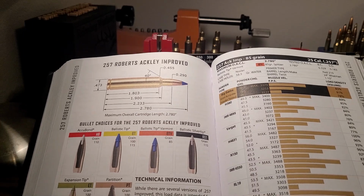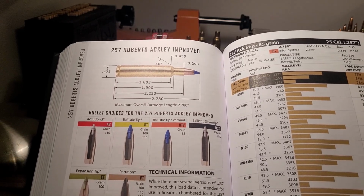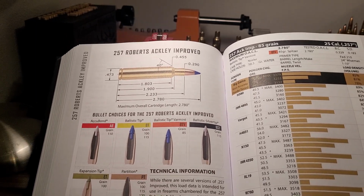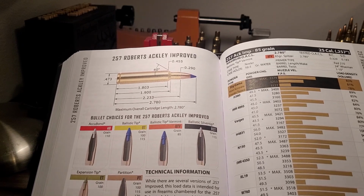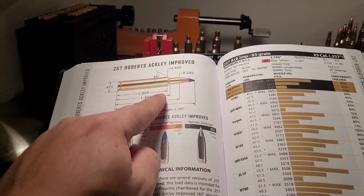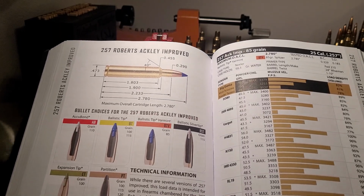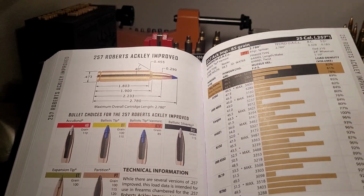In the 1950s, a person by the name of P.O. Ackley started to make improvements to popular existing cases. So, for example, this is his version of the 257 Roberts. And so what does he do? Well, he straightens out the wall so there's not as much taper, as you can see here. It's about straight. And then a very sharp 40-degree shoulder. It's a really cool cartridge, and it does improve velocities, at least with the 257 AI. I think it improves velocities about 100 feet per second.